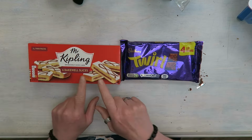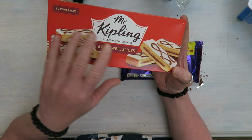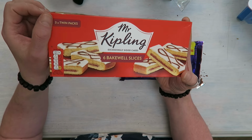Mr. Kipling's Bakewell slices. Okay, so this brand, Mr. Kipling, is a brand of cakes, pies and baked goods from South Yorkshire and Stoke-on-Trent. So these are marketed in the UK, Ireland, Australia and in North America. So they have been going since May 1967, at a time when cakes were more often bought from local bakers. So these were created to sell at supermarkets and quickly became the UK's largest cake manufacturer by the 1970s.